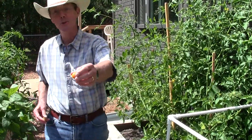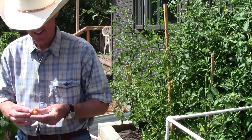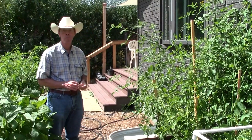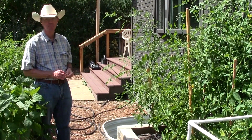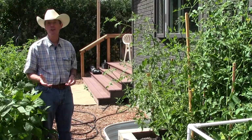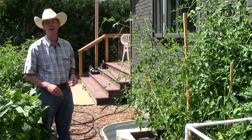Oh, so I'm going to hand you one. Give it a try. There is nothing better than a Sun Gold tomato. It's like having candy in your garden. You know, you're out here working and you just have to eat some of them.